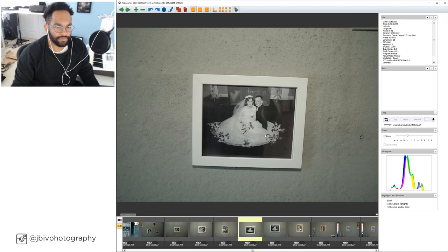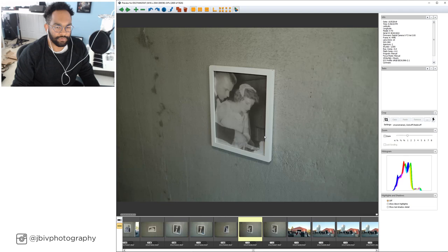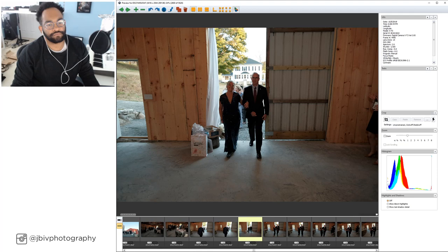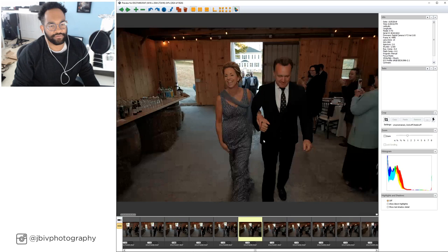Family from back in the day, which is always cool. Pictures of the cocktail hour, people chilling, hanging out, which is also a great way to test your lighting if you need to do some indoor stuff.